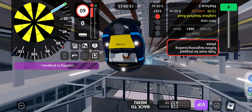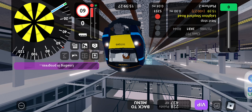This is Leighton Stepford Road. This train is for Leighton West. The next station is Leighton City.